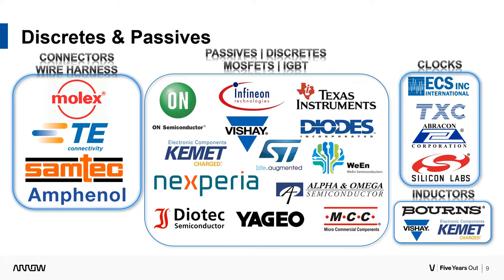For discretes and passives, for the connectors and wire harnesses, we have the Big Four, which are Molex, TE Connectivity, Semtech, and Amphenol. For passives and discretes, MOSFETs and IGBTs, we have the usual, big suppliers. One of them is ON Semiconductor, Vishay, Infineon, TI, Kemet, STMicro, Ween, Nexperia, Alpha and Omega, Diotec. They have the very high power diodes, Schottkys, Yageo, MCC, and also for clocks, we have ECS, TXC, Abracon, Silicon Labs, while for inductors, we have Bourns, Vishay, and also Kemet.